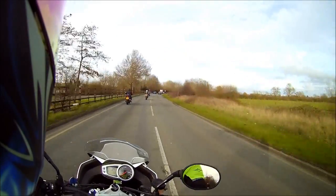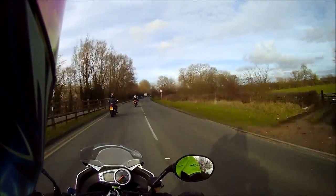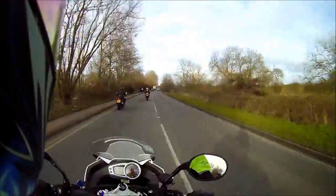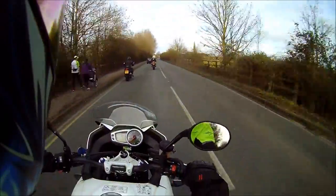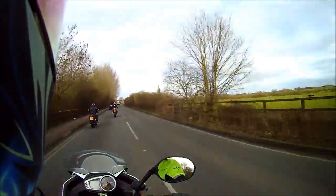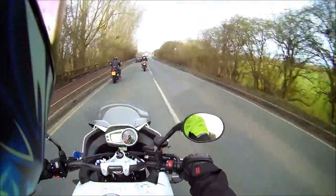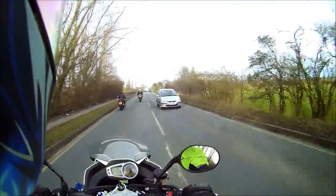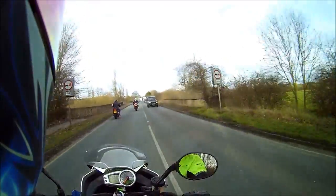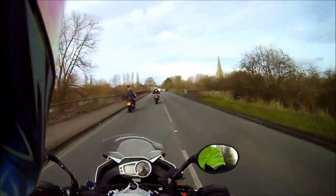This is a Tiger, it's not an adventurer, but in many, many ways, this is far more reminiscent of the old 955 Tiger. It's got that sportiness, it's got that stance, it's very similar in outline, the layout of hands and pegs. I look at it and I'm reminded of the old Tiger. It's not the same as the XCs or even the 800 XC, far less the 1215.